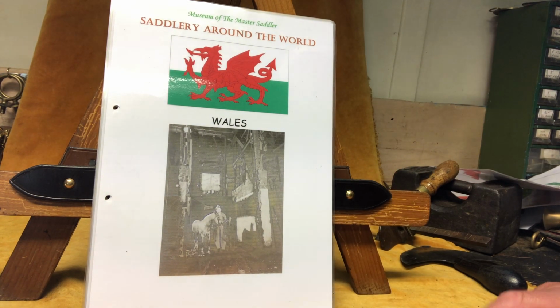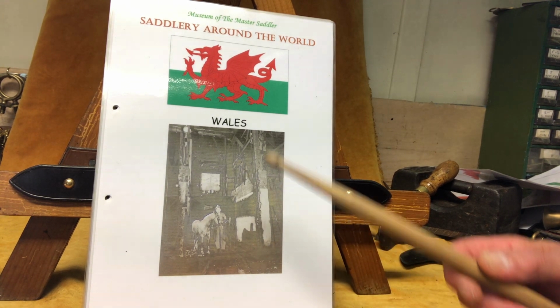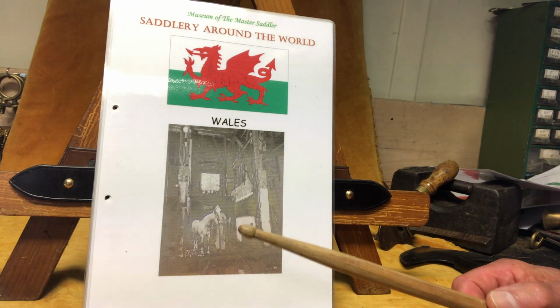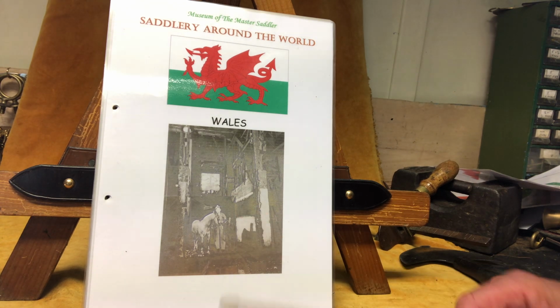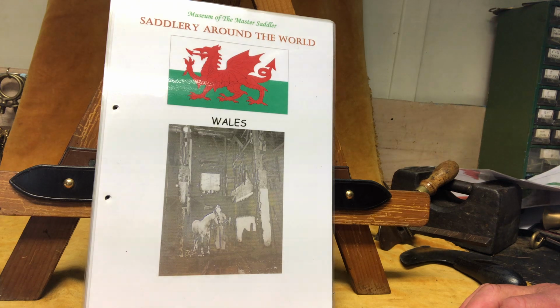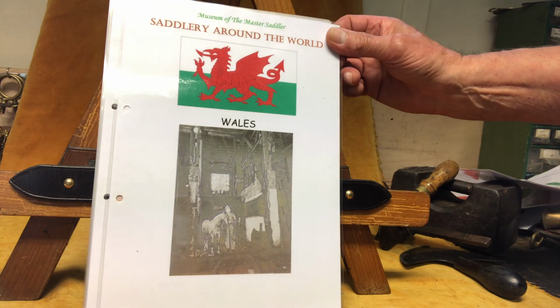Little holder. Now Wales, spent a long time in Wales. That's the pit ponies. This will be a recurring theme of mine with pit ponies and that. But there's one, fairly modern times, going up the lift to do the shift. And totally different saddlery. I'll show you that sometime because I have got an original miner's bridle.